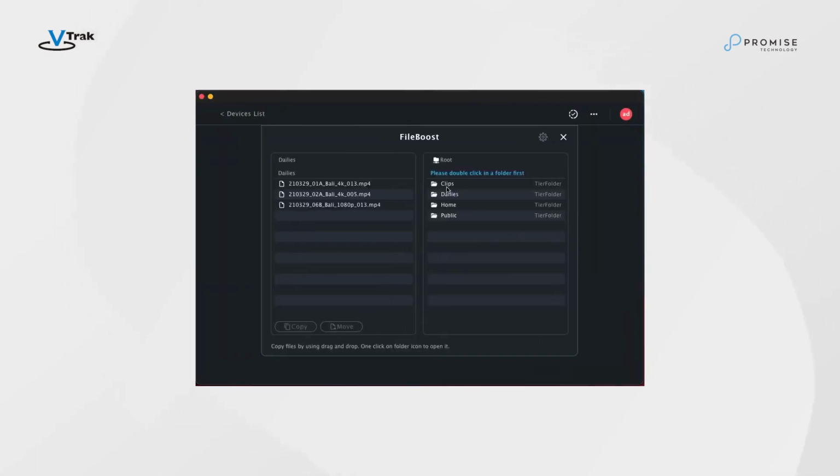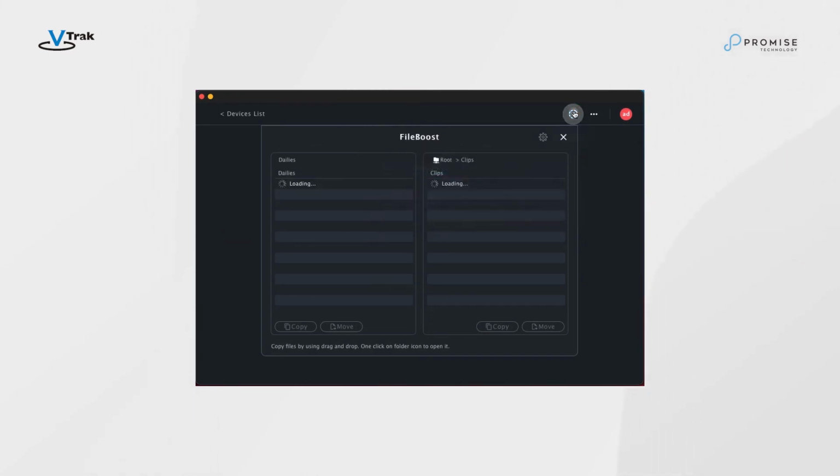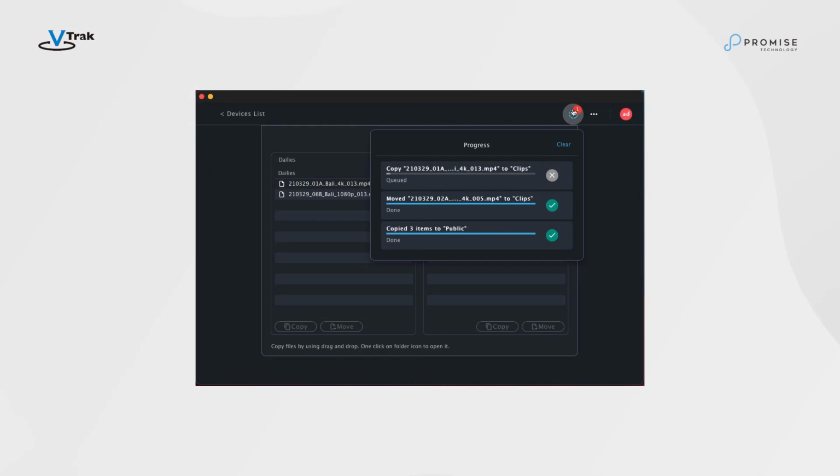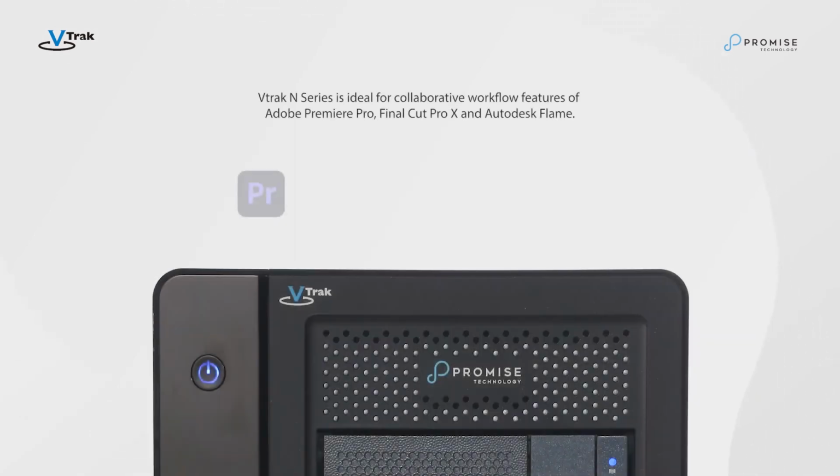A software utility, Promise Utility Pro, is installed on client systems to enable mounting, shared storage, and sharing files over the network connection. Promise Utility Pro also includes convenient backup mechanisms to remote storage or cloud storage. More advanced administration features can be done using a web management interface called WebPAM Insight. VTrak N-Series is ideal for collaborative workflow features of Adobe Premiere Pro, Final Cut Pro, and Autodesk Flame.